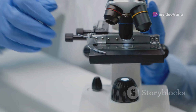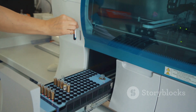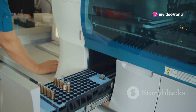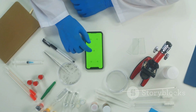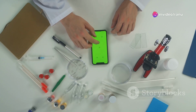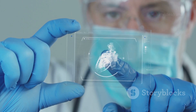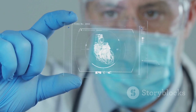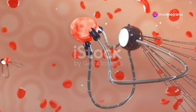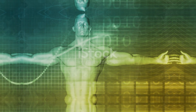Nanotechnology is also enabling the development of highly sensitive diagnostic tools. Nanosensors, for instance, can detect minute quantities of biomarkers in bodily fluids, enabling early disease detection and more accurate diagnosis. These sensors can be integrated into portable devices for point-of-care diagnostics, providing rapid and reliable results in a variety of settings, including remote areas with limited access to healthcare facilities. The ability to manipulate matter at the nanoscale is providing unprecedented opportunities for advancing healthcare. Nanotechnology is poised to revolutionize drug delivery, diagnostics, and regenerative medicine, paving the way for more effective, personalized, and accessible healthcare solutions.